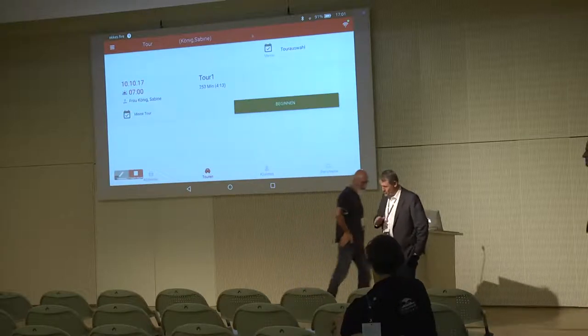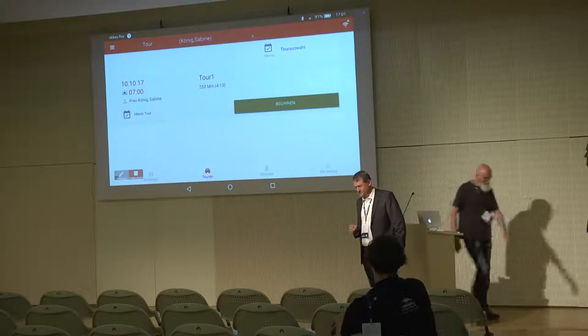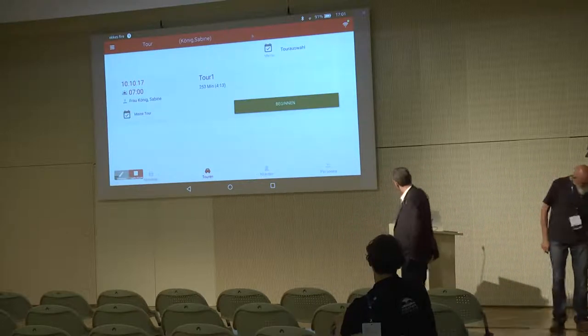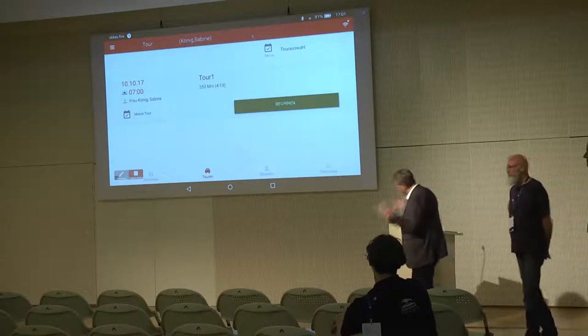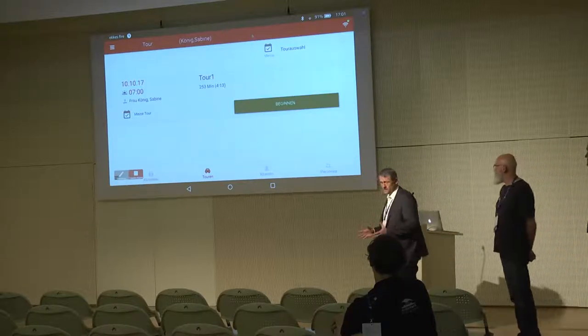And there is no single line of native code for Android or iOS or something like this. You can take this code one to one and compile it for Windows 10.